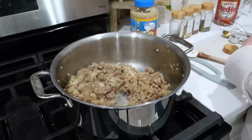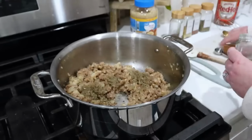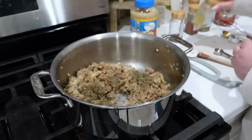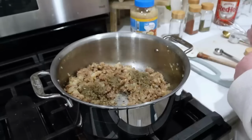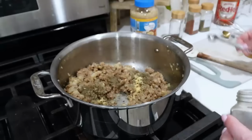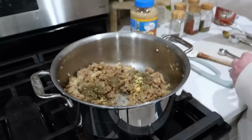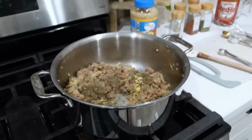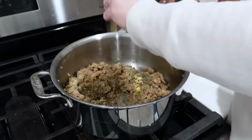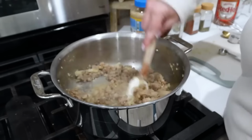Now we're gonna go ahead and add our seasonings. It calls for a teaspoon of dried basil. We're adding these now versus when all the liquids are in, because this is going to give us a good depth of taste, and it's going to allow for those seasonings to cook. It calls for a half a teaspoon or so of ground mustard, and about a quarter of a teaspoon of pepper. Always use fresh ground if you can. I just feel like that really is a little bit of an elevated flavor.